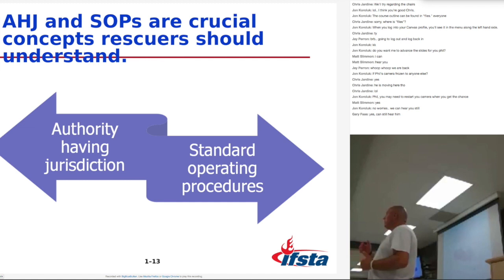And the SOPs, again, do we have written ones? Yes. Have they been reviewed for a while? No, okay. But is everybody in my department, are you guys pretty familiar with how things run on a vehicle incident, or how things run on a grass fire, how things run on a structure fire? How about in Mundare? Do you guys have a pretty good consensus as to how you're going to run things? You know who's in charge and how the process works, okay? So those are your procedures.